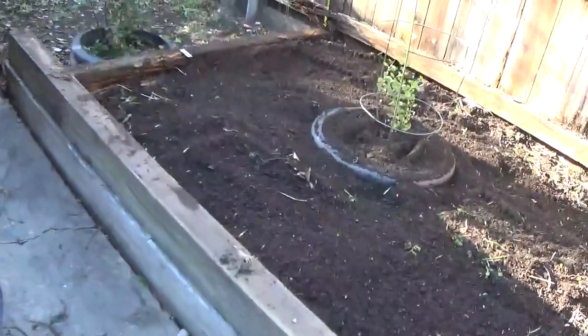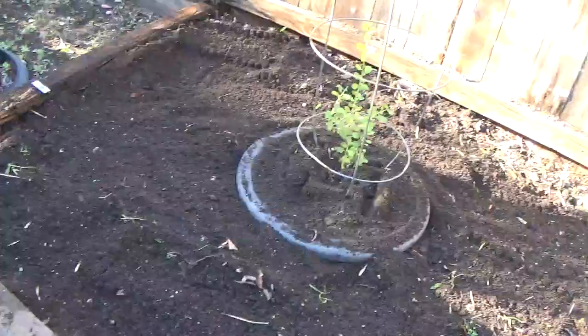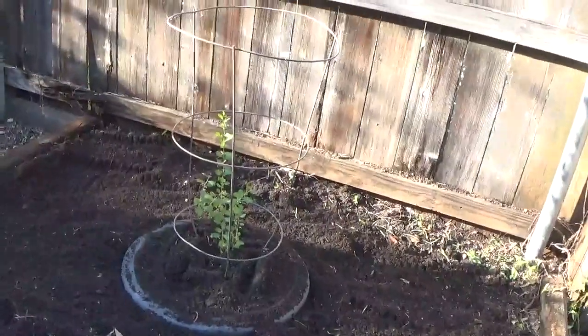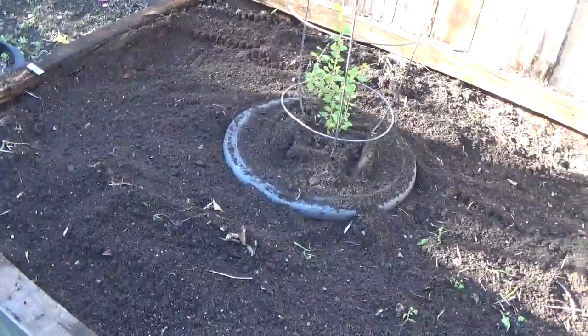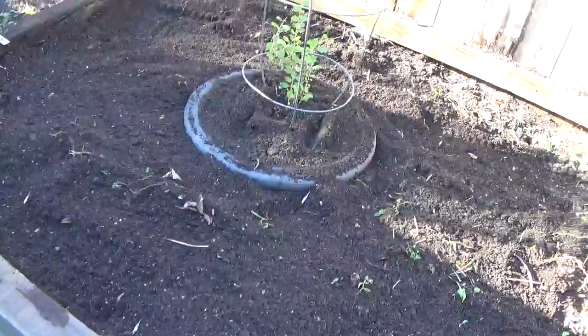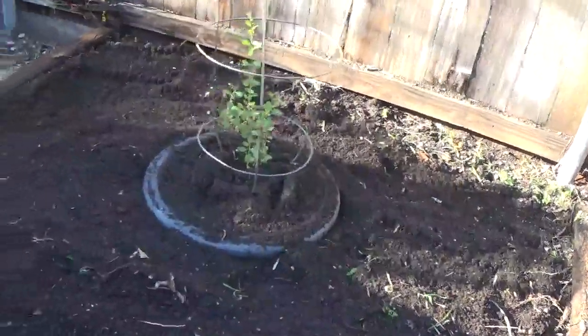Okay, guys. All right, well, that's one job down right there. Beautiful. So that's a goji berry. Now, I didn't go all the way back to the fence because this thing grows wild. So I kind of put it more to the middle, a little bit to the back, because it's going to come way out here. It's going to fill this whole area up, really.